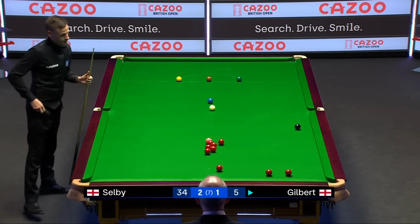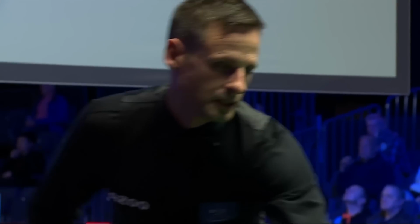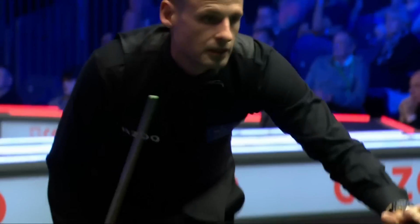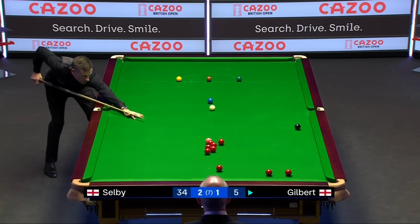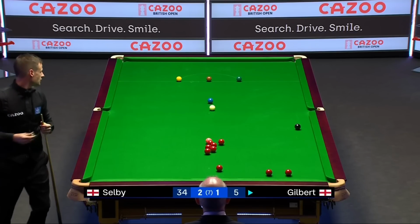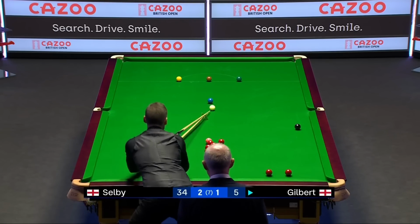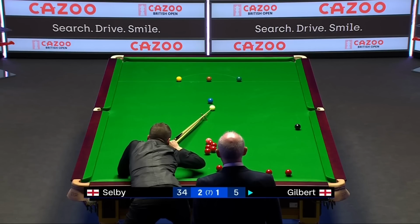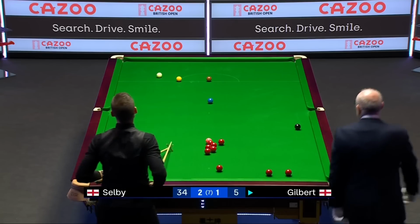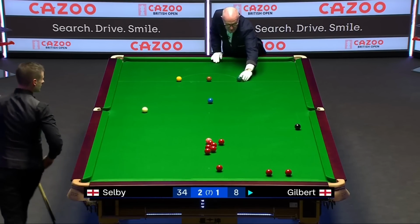Yeah, good pot. Anything but a full ball kiss, which he got on the blue, would have been nicer. We'll have to play maybe the green with the rest. Play on that red, just to the right of the pink.